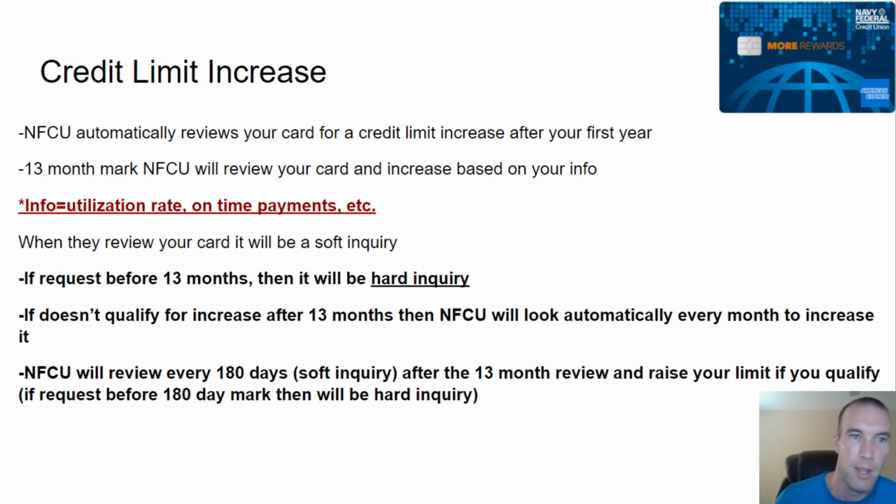Now, this is from a representative of Navy Federal who told me, Navy Federal automatically reviews your card for a credit limit increase after your first year. So in the 13th month of you having this credit card, they will review your card and increase your limit based on your info. Your info is your utilization rate, on-time payments, being smart with using your credit card, whether it's Navy Federal or really a big bank or anywhere else. When they review your card, it's going to be a soft inquiry when they do it on that 13th month.